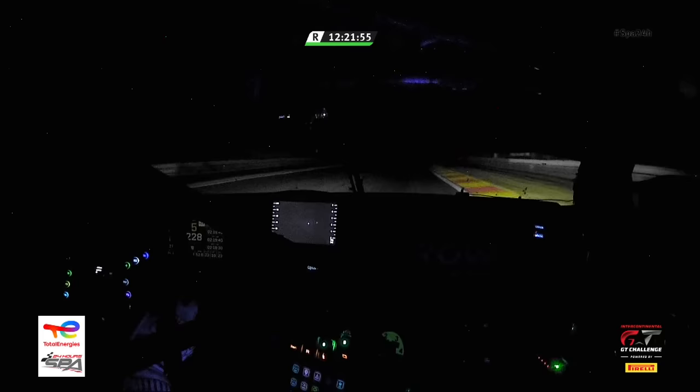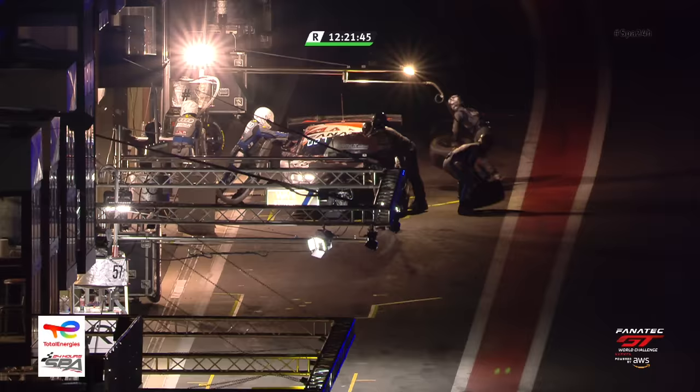Leaders in. Janis Fischer into the pit lane from the lead. And expect Dries Vanthoor and Marco Mapelli from 13th and 14th positions, the 32 Audi and the 6 Lamborghini, to come in. They are a lap down, however, but they are chipping away.